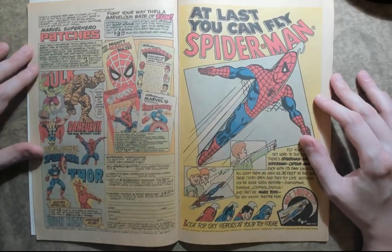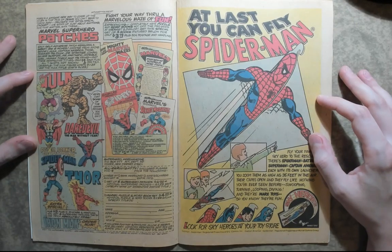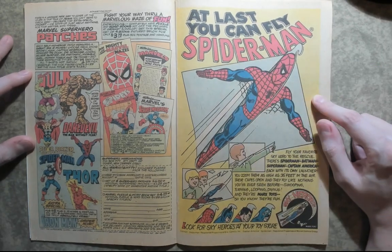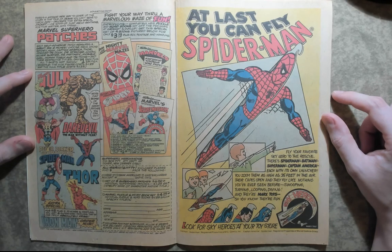There's like an ad every other page. Marvel superhero patches. This is kind of a cool ad, though. Look at this. At last, you can fly Spider-Man. Just what I've always wanted. Fly your favorite sky hero to the rescue. There's Spider-Man, Batman, Superman, Captain America, each with its own launcher. You zoom them as high as 35 feet in the air. Their capes open and they fly like nothing you've ever seen before, swooping, turning, looping, diving, and they're Mark's toys, so you know they're fun. Look for the Sky Heroes at your toy store.